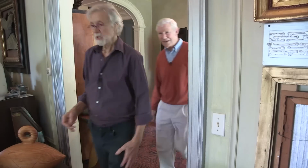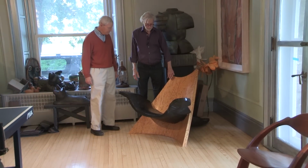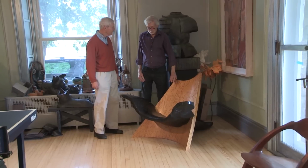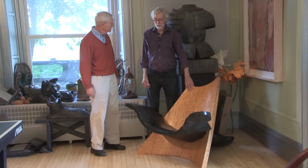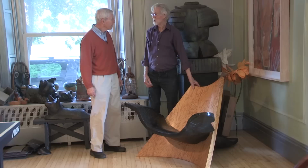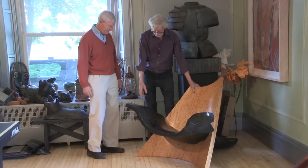There's a piece here I wanted to show you, because this is one of those pieces that we talked about. It's from 1990, one of the so-called angel chairs, which were really thought of as wingback chairs. But this is a wing seat chair.